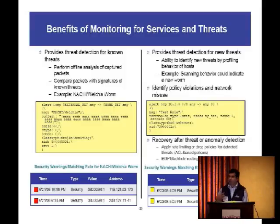On the other hand, when it's a new threat, we are not aware of any signature because it's new. At that time, we're looking at profiling. We should start profiling the behavior of hosts. If a certain host is scanning all the ports, or there are policy violations, we can detect that and then take recovery action. In both cases, the recovery action could be applying a rate limiting ACL or using drop policies, or another way is to use BGP blackholing.